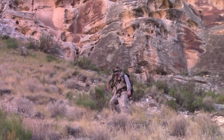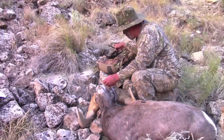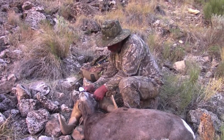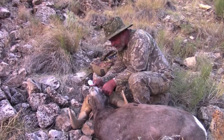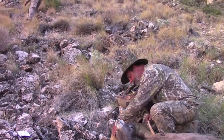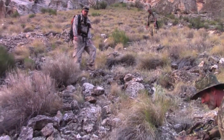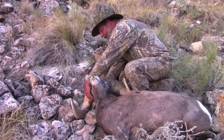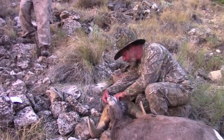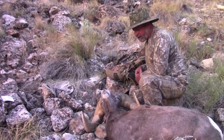Not that this matters, I'm going to measure it anyway. Just because. About 14 3/4, probably about 15. Great, great ram. Wow. Guess what we have? A 160 ram? I believe so. I didn't measure it all, I'm just measuring bases right now, but 15's pretty big. I don't know if it'll go a legitimate 15, but it's good. 14 3/4. Where'd you hit him? Shot him through the neck.